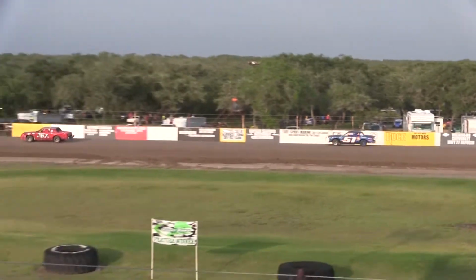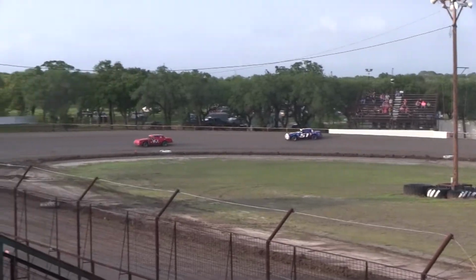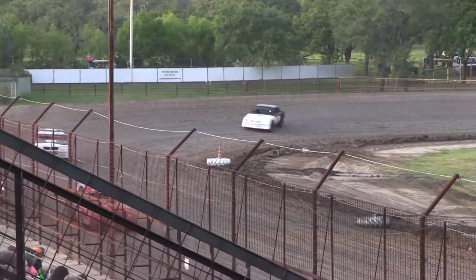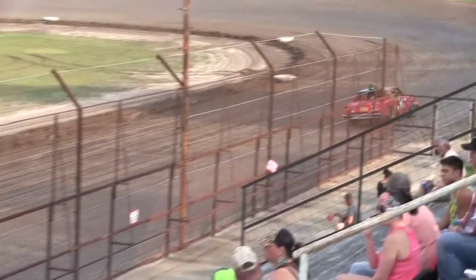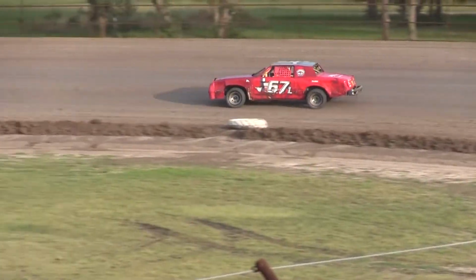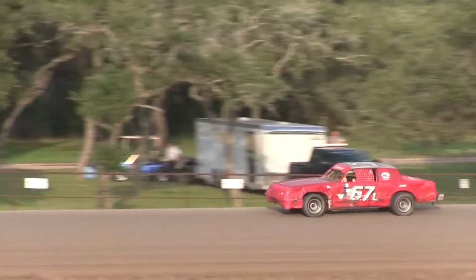Daniel Ware, your pole sitter, hanging on to that second spot. About 4 car lengths separate him and your leader, and then about 6 car lengths back to third spot. That's Travis Copeland as the white flag is in the air. 1 more lap to go. Still Caney out front, the 67L machine. Second spot still belongs to Daniel Ware in the 51. Third spot is Travis Copeland.